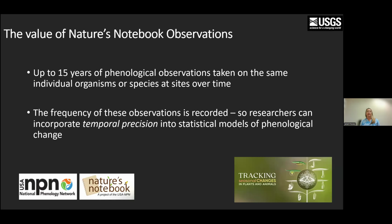And we wanted to focus on whether we can see any trends in the volunteer science observations that you guys have collected. The National Phenology Network was established in 2009. So in some cases, we have up to 15 years of phenology observations taken on the same individual organism or animal species at the same sites over long periods of time.